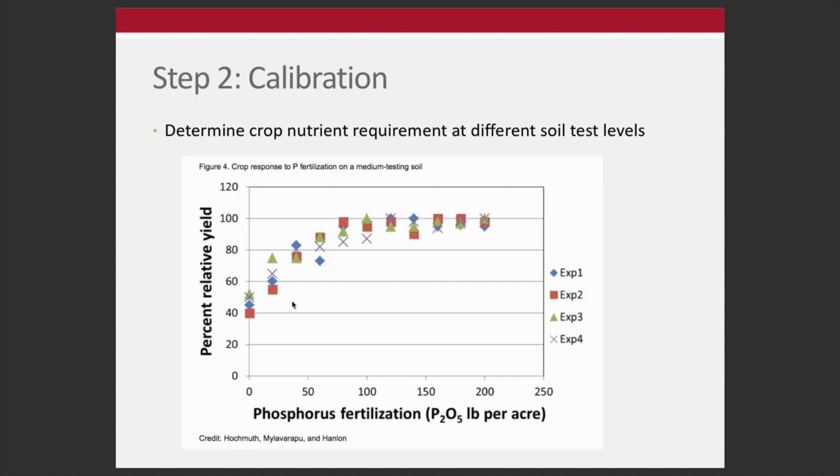And we start to see a convergence happen when we apply, say, 100 pounds of phosphorus, or maybe it's 80 or whatever, there's no additional response that happens. But if we only apply 20 or 30, we can still see some increased yield, okay? We're going to talk about this relative yield here in a second.